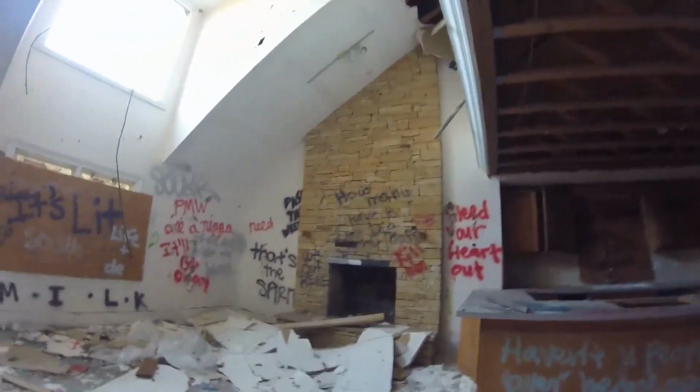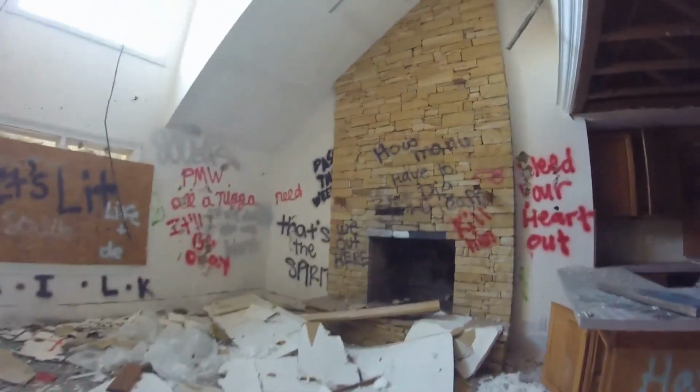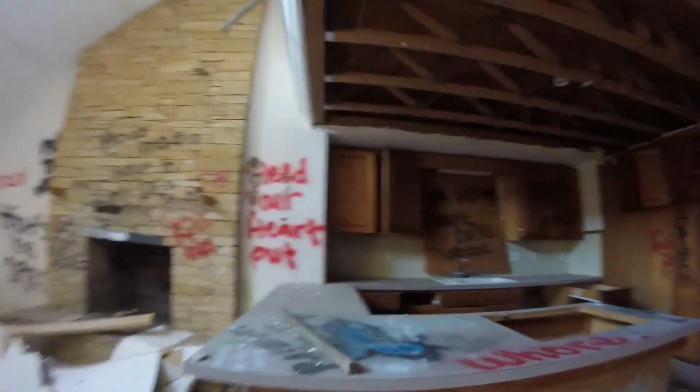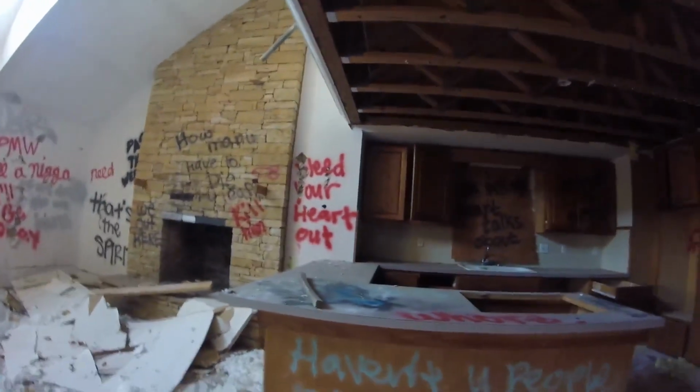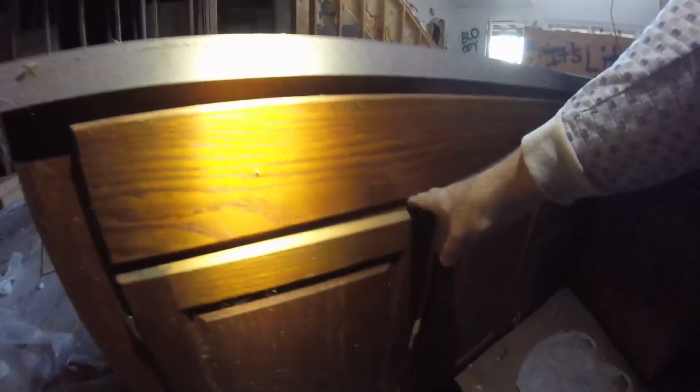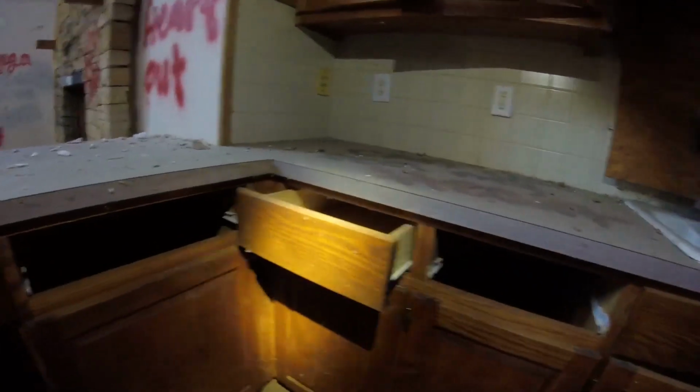And a very nice fireplace, track lighting. Looks like people have built a fire or two in there. And beer cans. Nothing in here. It wasn't finished. Everything looked brand new at one time.